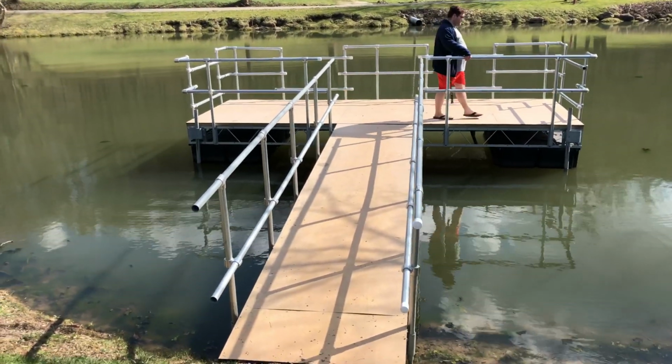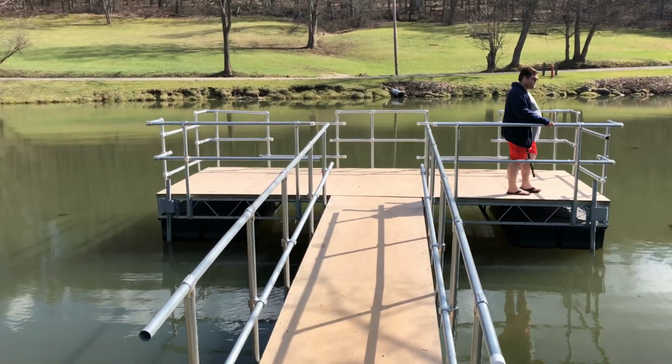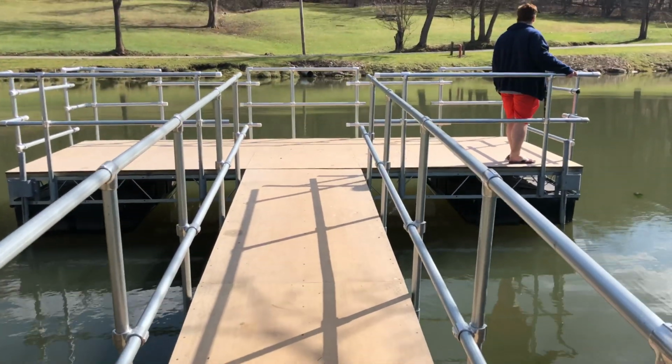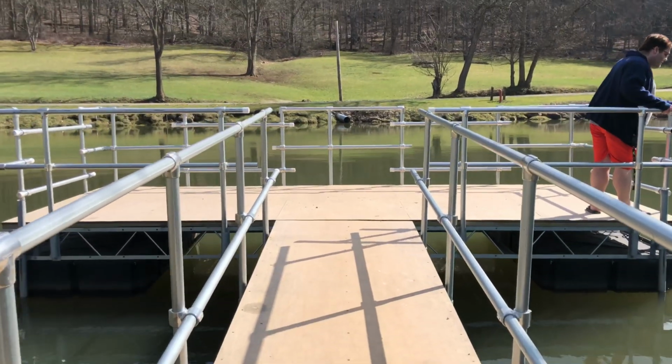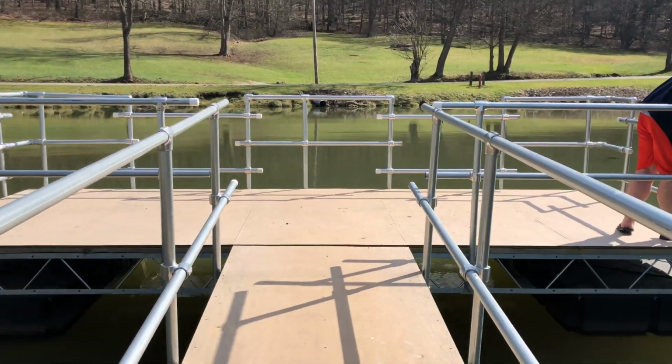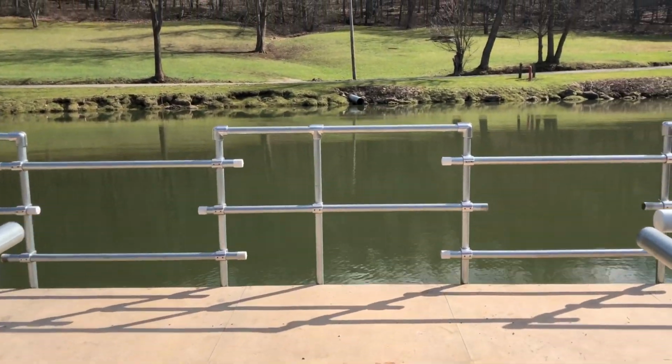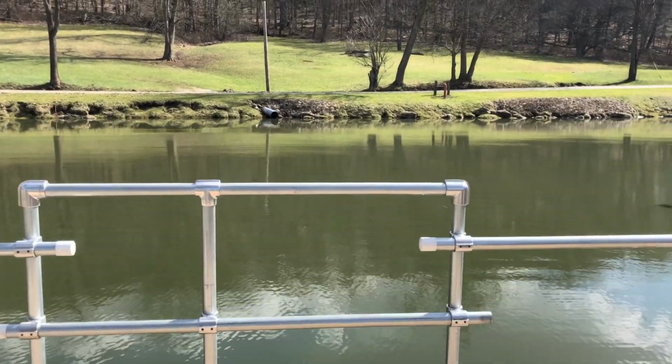This looks awesome. It's time to get jiggly. Whoops. Oh, it is bouncy. Whoa. It's just on floaters. I know. It's very bouncy. This is awesome.